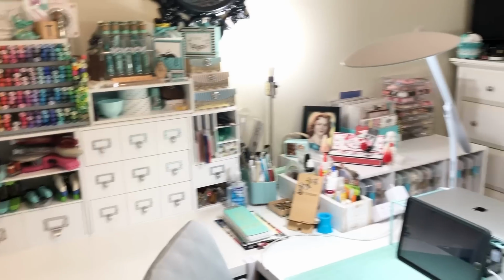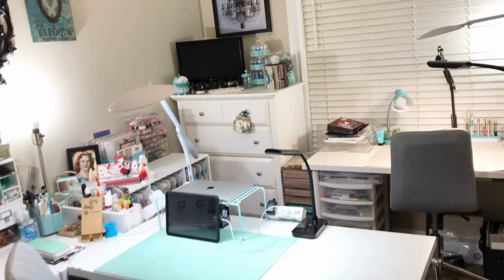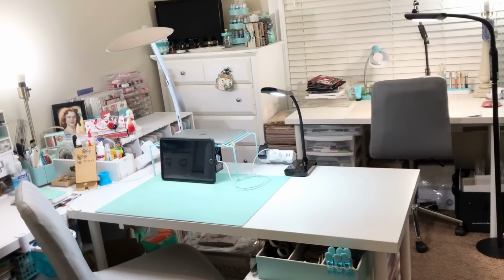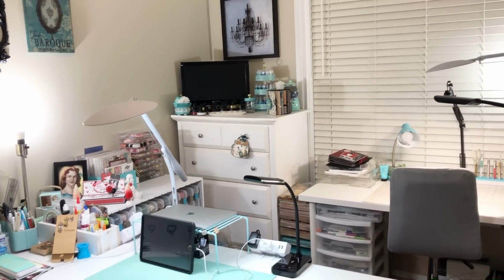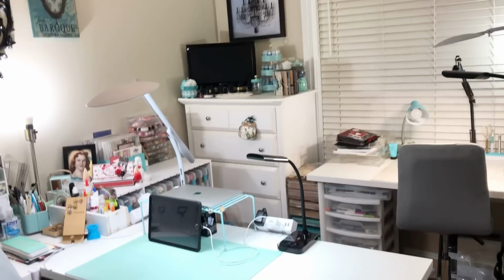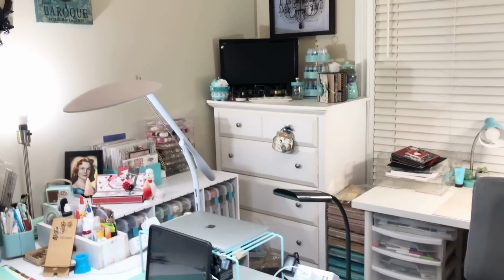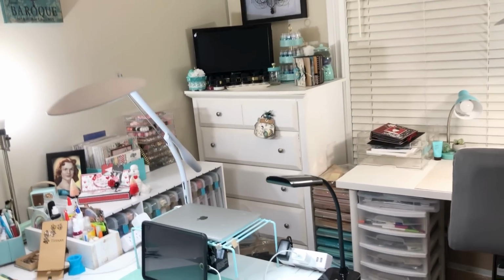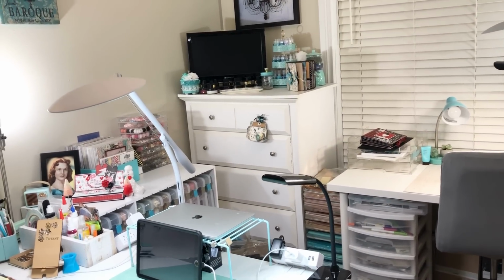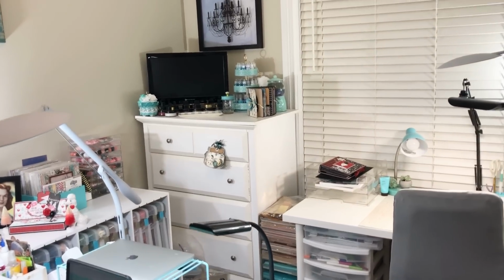So this is just kind of a, we're in my room. I have my iPad, my laptop, the TV. I don't know the last time I turned that TV on. I really need to see if it still even works. I have like an Apple TV device on that TV. I don't know. I'm always on my iPad. So I really should use that TV or get rid of it and use that space better. What do you guys think?